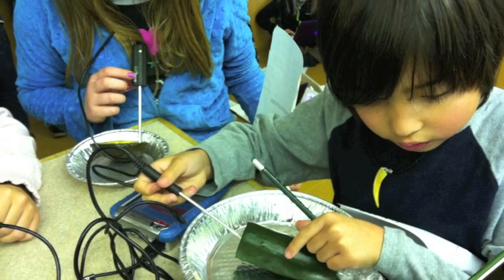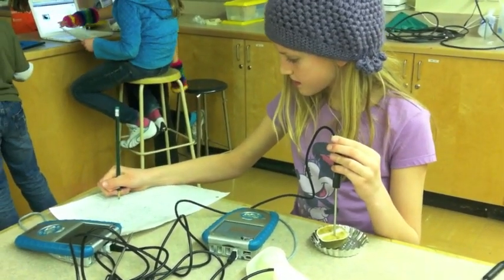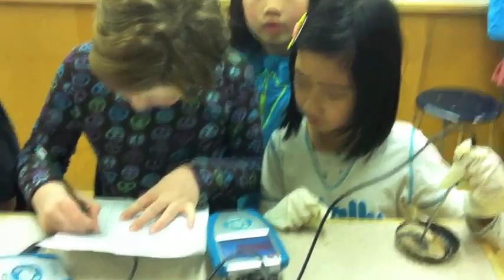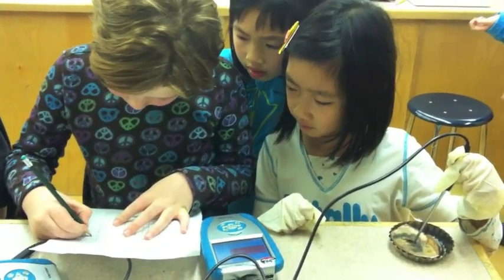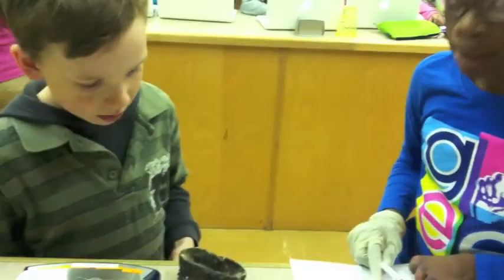They recorded the internal temperature of the specimen and the ambient temperature of the room. Yesterday it was 20.6, now it's 21.2. Why do you think it's getting warmer? Maybe because of the temperature in the room.